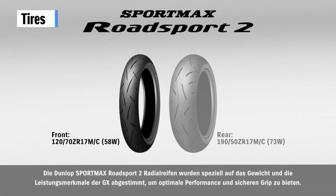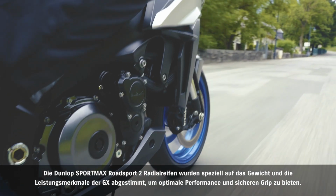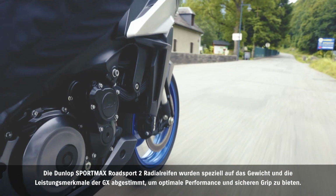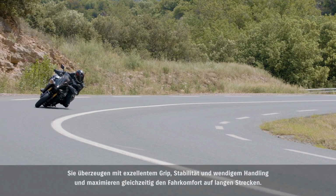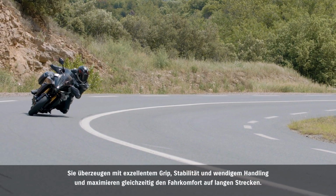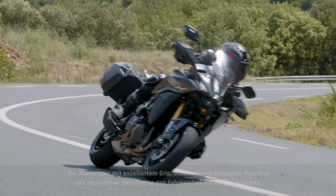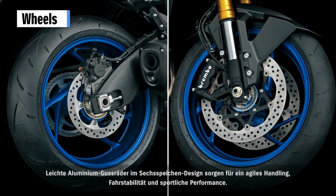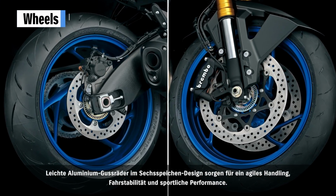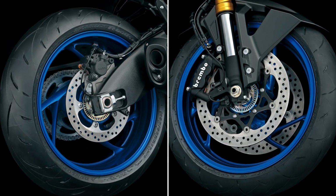Engineered to perform optimally and provide sure grip, the Dunlop Sportmax Roadsport 2 radial tires are fine-tuned specifically to match the weight and performance characteristics of the GX. They provide excellent grip, stability, and nimble handling while also maximizing ride comfort over long distances. Lightweight, 6-spoke cast aluminum wheels contribute to nimble handling, stability, and sporty performance.